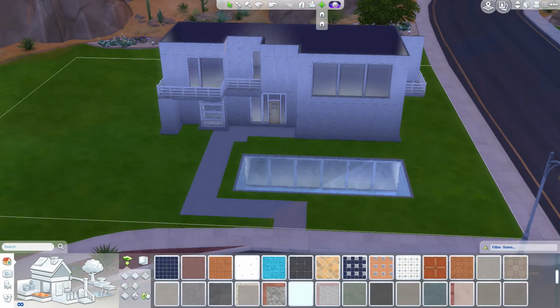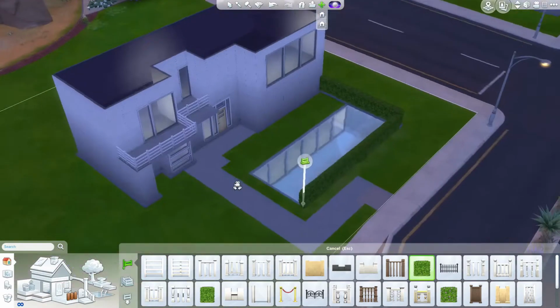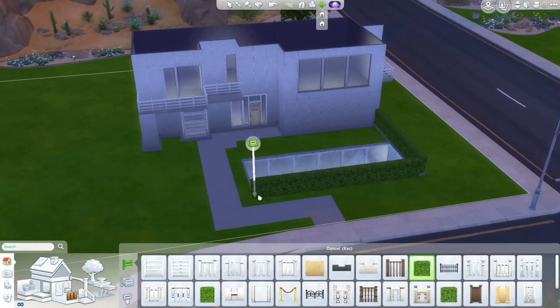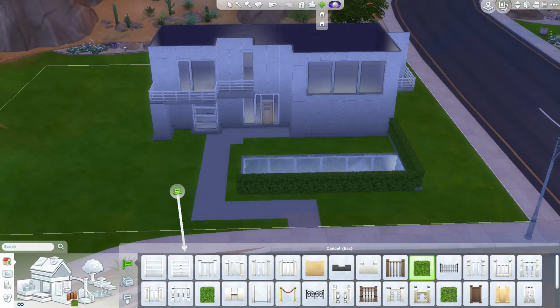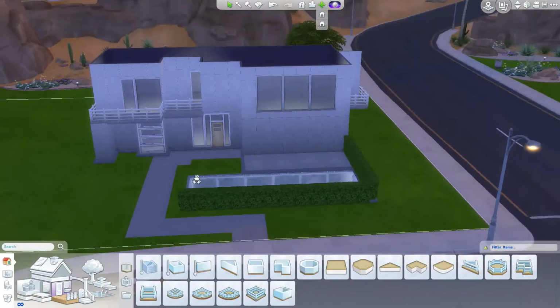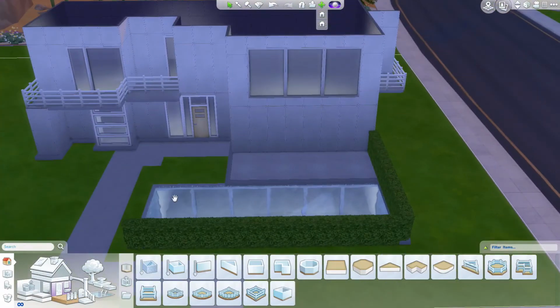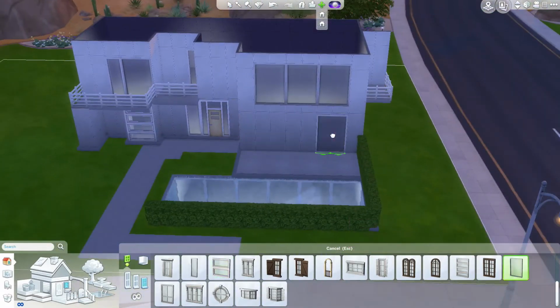I had a bit of an issue with the path. It just wasn't connecting up to the actual game, the sidewalk that the Sims actually walk on. I wanted it to connect up, and it wouldn't. But I got there in the end, and I quite like it. I think it's a little bit more interesting.